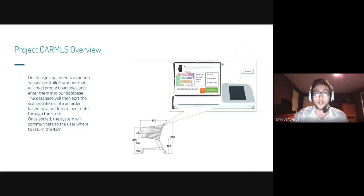So an overview of our project, it's essentially a scanner and microcontroller that coordinate barcode identities with our database for sorting the items along a predetermined route. So you scan the item, the barcode is taken, sorted in our database, and then the UI shows the user where to return the item.